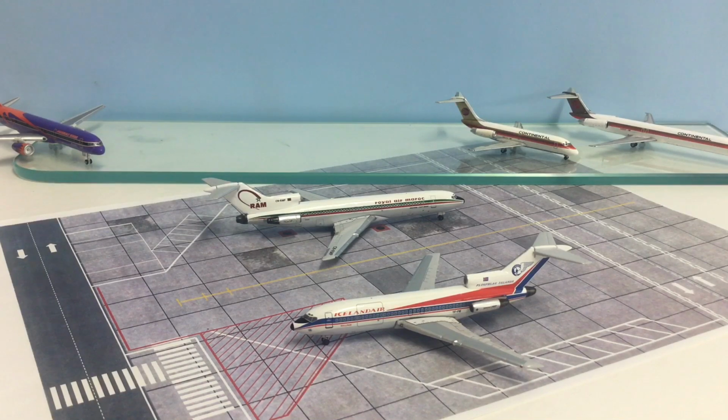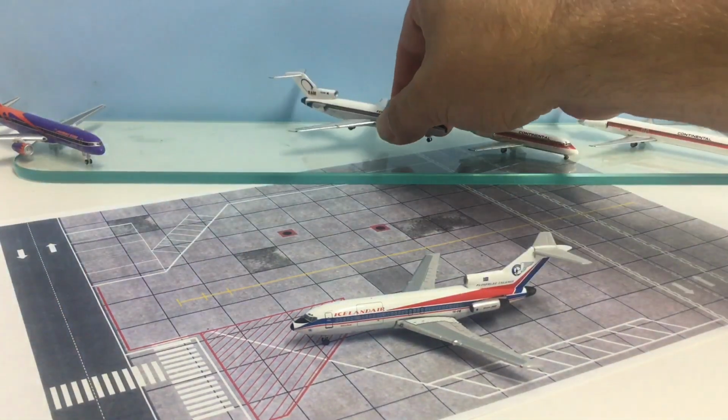Do they need to be replaced? Nah. So just like the A320, for me, if we're scoring out of 3, do we need new 727s? No. I'd say 1 out of 3. I don't think we do need new 727s in 400 scale.